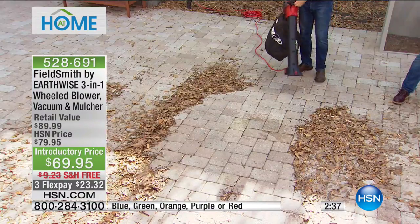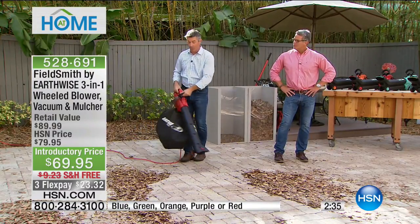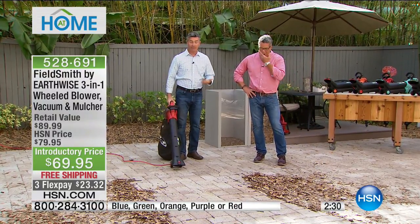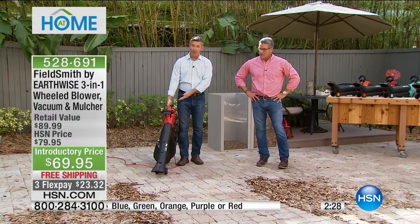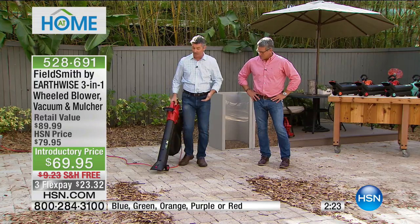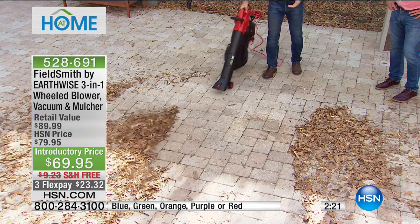Now, of course, if you want to, you can pick up the blower and use it in more of the traditional way like this. But that takes a little bit more effort, even though it's very lightweight. But here, all you're holding is a few pounds in your hand and the rest is just resting on those wheels, back and forth.